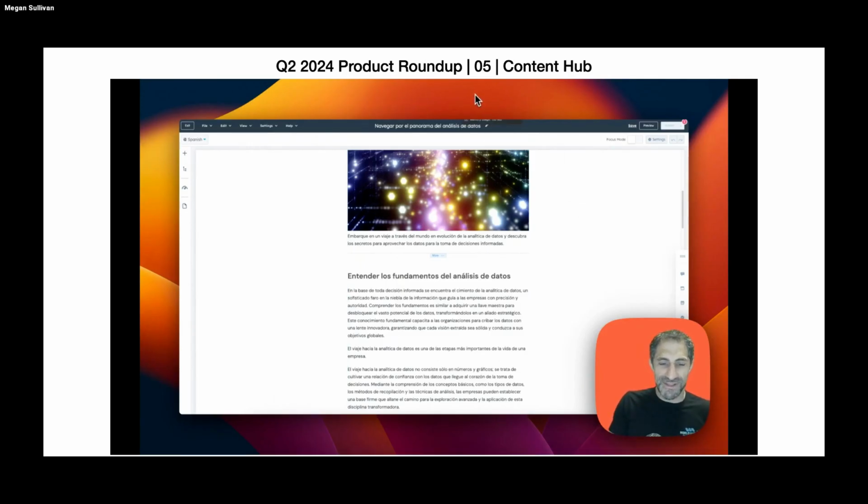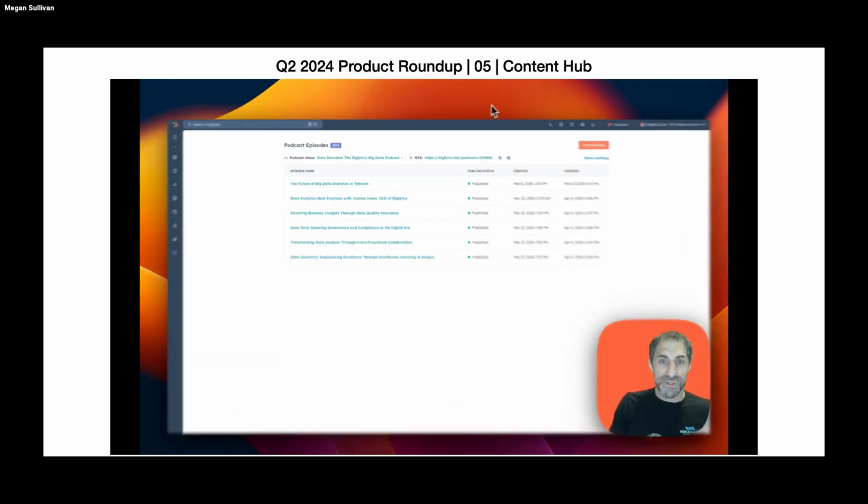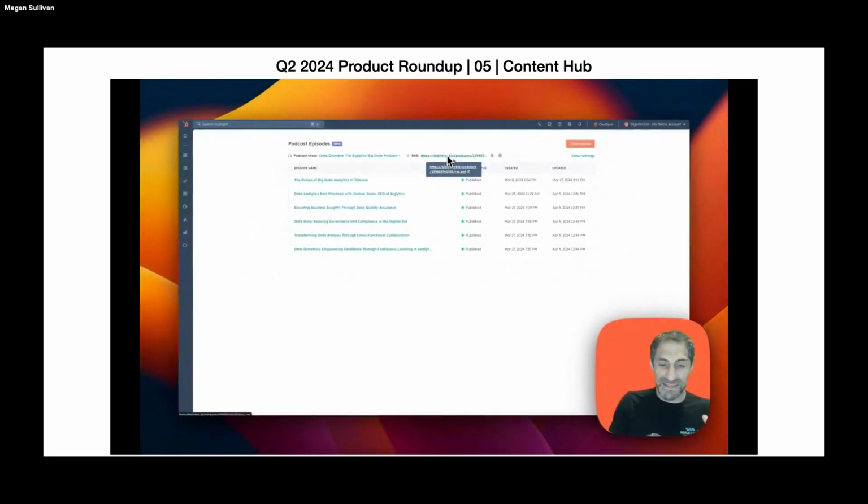And I really love this feature because I can very quickly create a podcast without having to do a lot of effort and without even having to record something if I want. So you can see here, this is the podcast feature, and I have my RSS URL, and I can send this URL to Spotify, to Apple Music, to any of the major podcast providers. And right away, whenever I have a new podcast, it's just going to show up in their system.